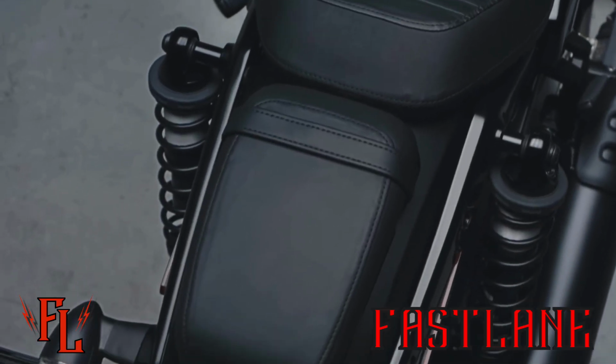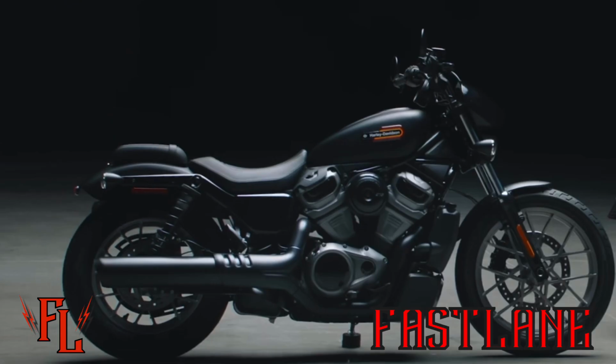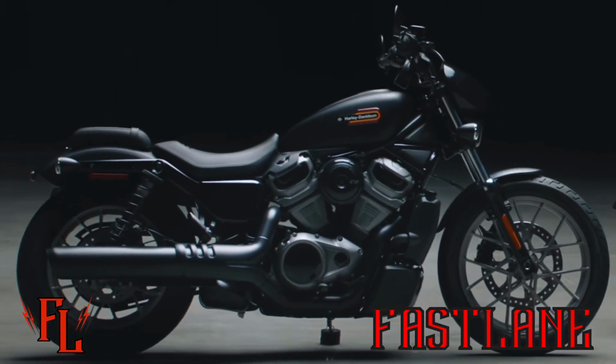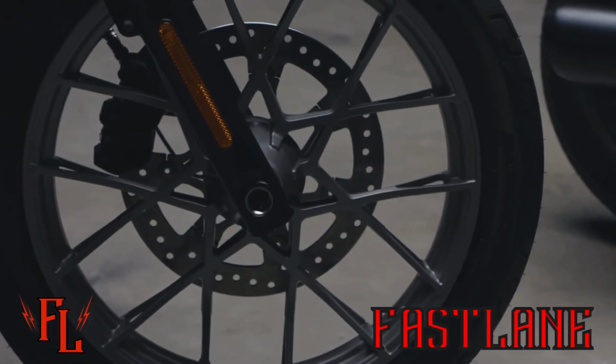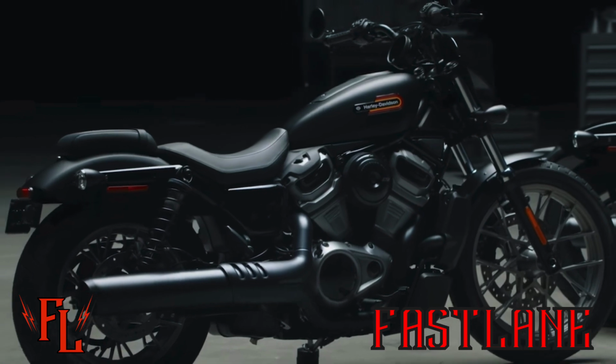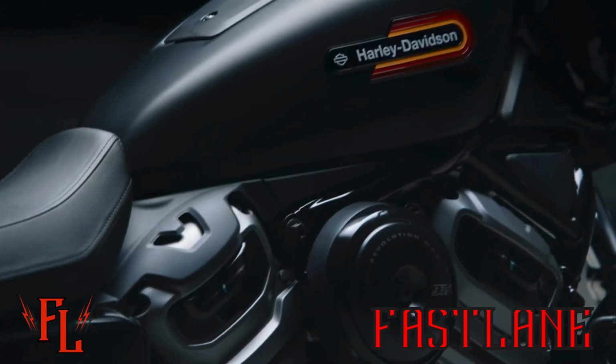Because this thing's got the front cowl like last year's model had. I think the regular Nightsters maybe don't have it. It looked like in the video they don't now. But this one's got the front cowl over the headlight, and then this matte black paint scheme with that little multicolored badging. I was like, okay, that looks pretty cool. But even that they kind of messed up.